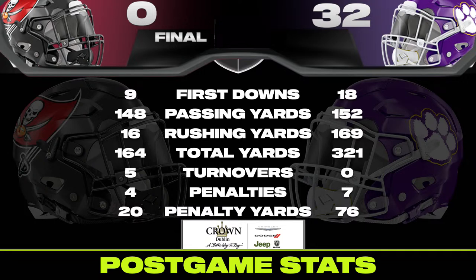164 total yards, 5 turnovers with 3 interceptions, 4 penalties, and 20 penalty yards. The Bulldogs with 18 first downs, 152 passing yards, 169 rushing yards, 321 total yards, 0 turnovers, 7 penalties, and 76 penalty yards. Getting a bit sloppy there at the end with 4 personal foul penalties in the fourth quarter.